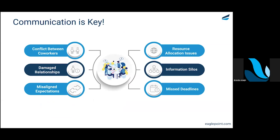Poor communication can really cause issues in any department or discipline, no matter the organization size. Just like poor communication on a job site can cause significant delays to project completion or even injuries, lack of clearly defined roles and responsibilities when building a team to implement and roll out the new solution can cause misaligned expectations, missed deadlines, resource allocation issues, information silos, and even conflict and damaged relationships.